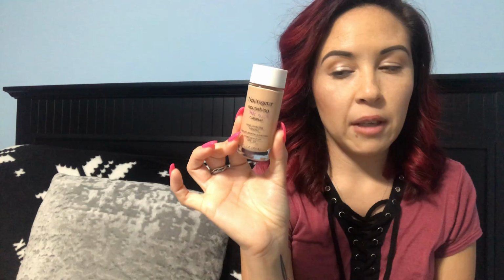But my foundation of choice is the Neutrogena foundation. This is the 12-hour Nourishing Long Wear, I think. And this is Nude 40. And I'm a little bit lighter than this, so I really need to go get a lighter shade, but I love this foundation. It doesn't seem to break me out. It's very easy to apply, and this one actually has an SPF in it, which is big because I used to live in Florida, and you got to take care of your skin when you live in Florida.